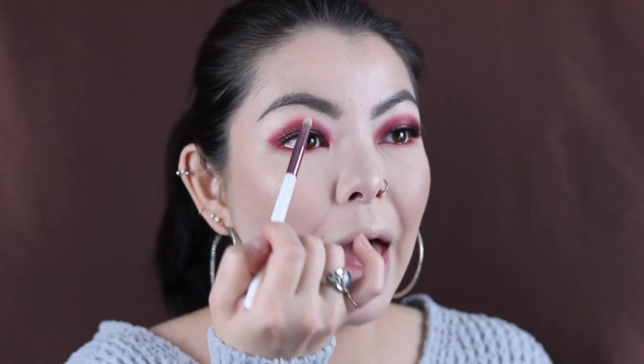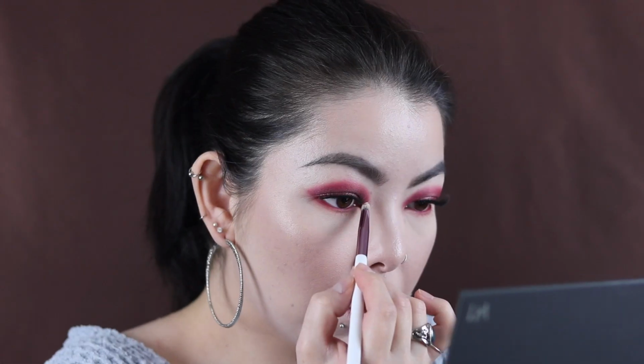So now I'm gonna take a pencil brush, and we're gonna do the last finishing touches. I'm gonna go in with Aura in the metallic formula, and I'm gonna place that in the inner corner and also on my brow bone.